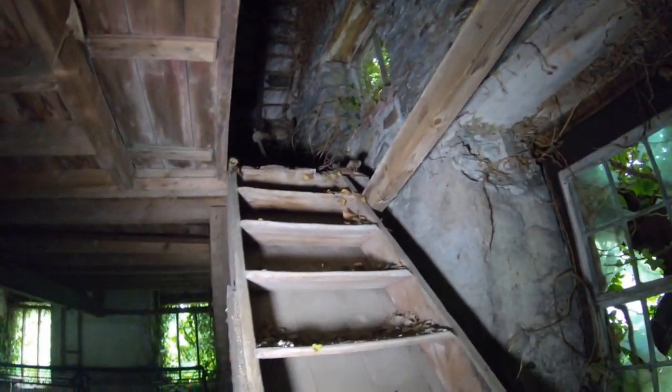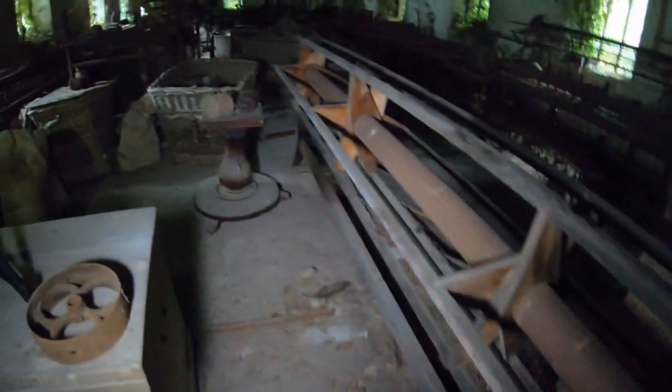Right guys, so here we are. We've come up the first set of stairs. Don't know how safe that one is. It looks a bit rotten. Karen says it's a bit sketchy up there. Let's just have a little look around. Makes you think how small it would have been back then, mind? Mm. Back in the day, because I struggled to get around, didn't you?